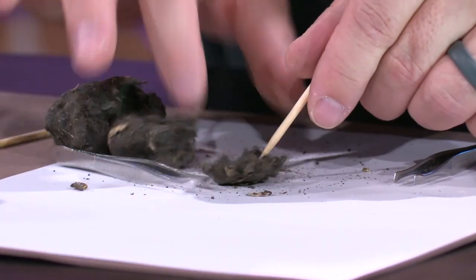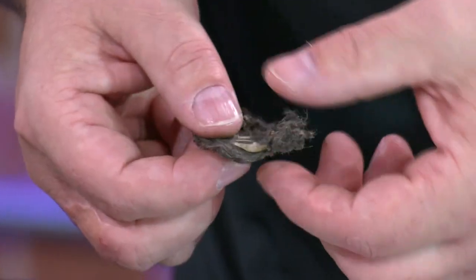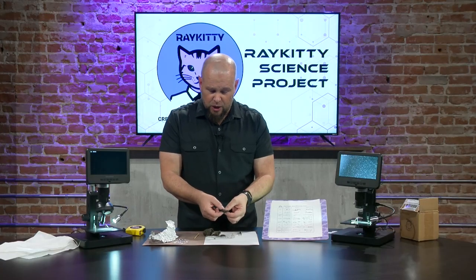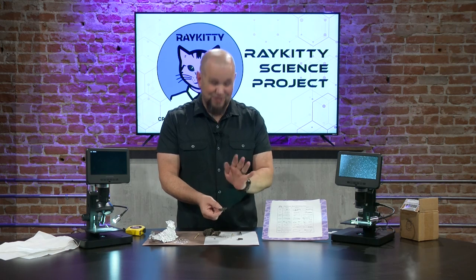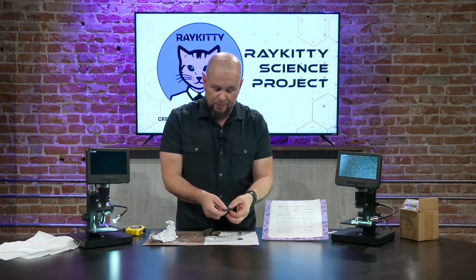Now, if we look here, we can see that I've got something showing up here, okay? So we're going to separate this up. This is the fur. Now, if you're doing this, if you've got an owl pellet, don't throw away this scrap fur, right? Because this scrap right here could be full of lots of teeth and lots of fun little things that you can find in that pellet, okay?